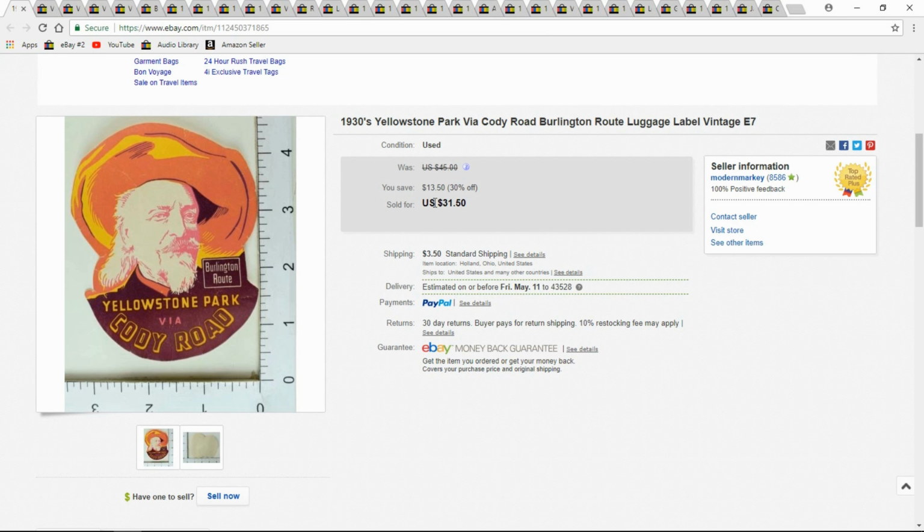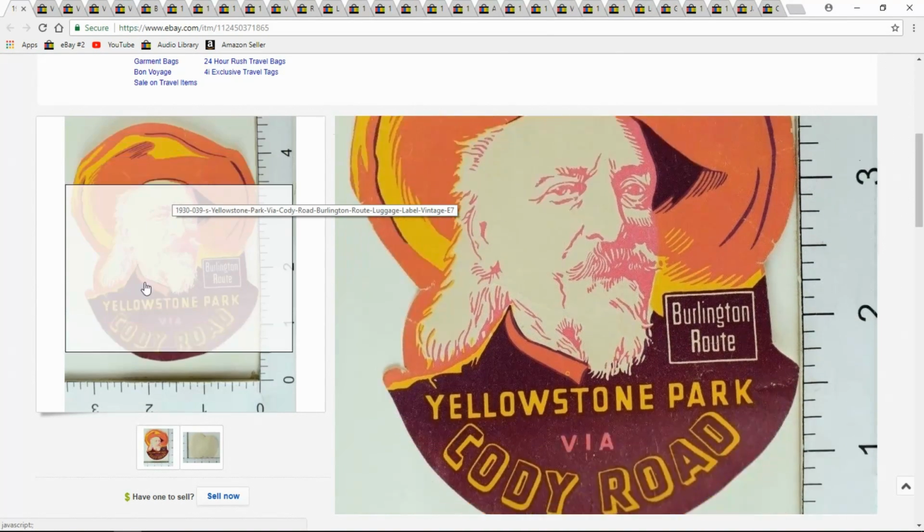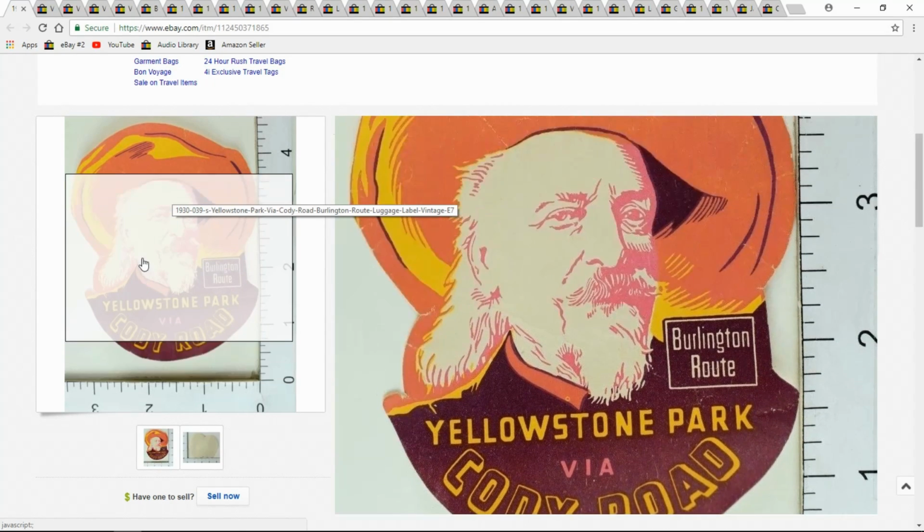I had it up for a little while. I think we've got like 45 cents in the listing on this. It wasn't in perfect condition. It has a few marks, as you can see, some little minor wrinkles.